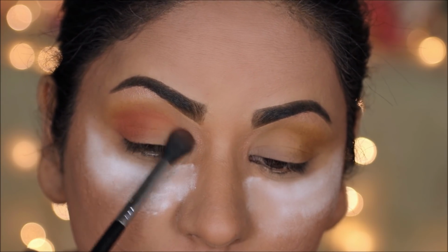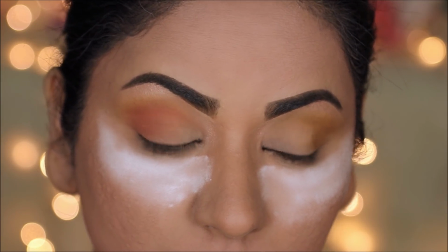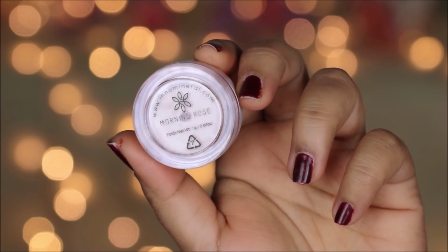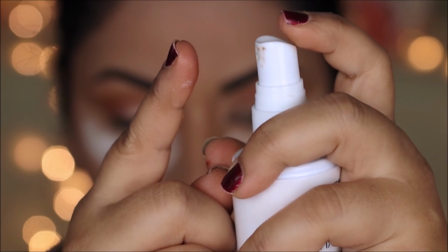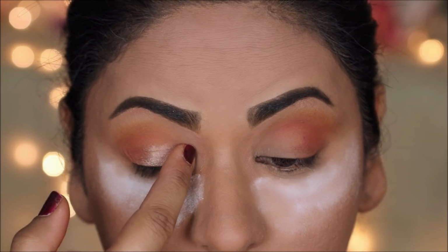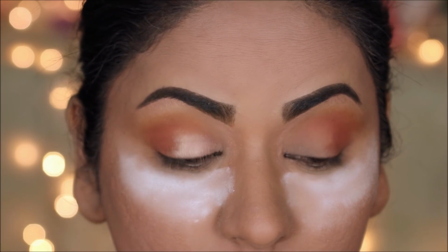For my lids, I wanted something very pretty and shimmery, so I'm taking Morning Rose, which is a loose pigment from Mineral Cosmetics. I'm going to spritz some setting spray on my finger, and then I'm going to apply this loose pigment directly on my lids with my finger.